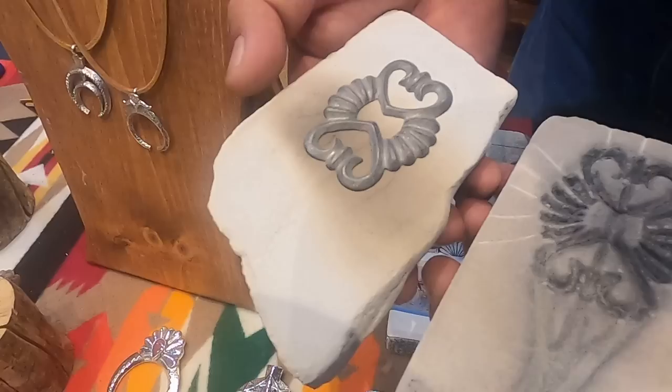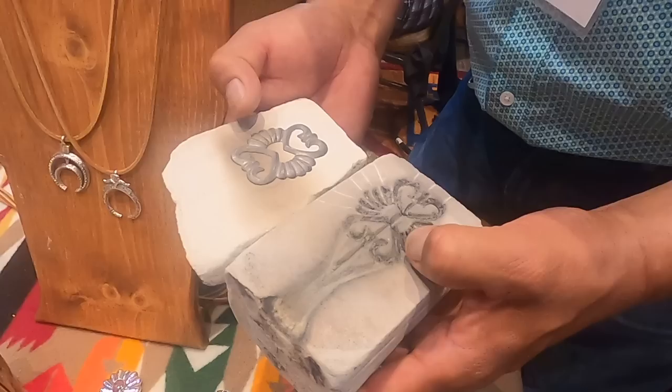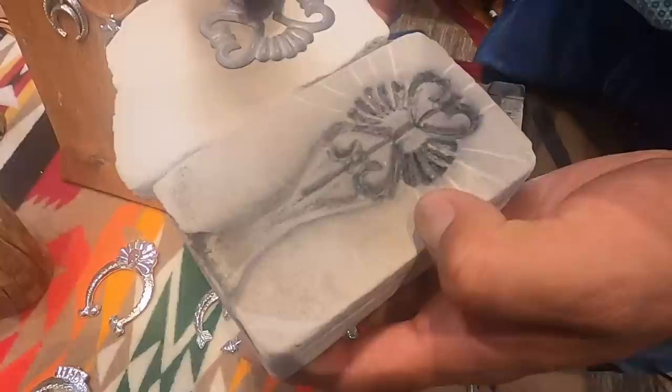I did not know you could get it that thin. Yeah, you can get it that thin. Even thinner, it depends on the heat. So lots of technique. A lot of technique, yes. A lot of trial and error. But this piece here won't come out looking like that. It'll come out looking like that before it gets to this. This is already filed and ready to be used. This one here.